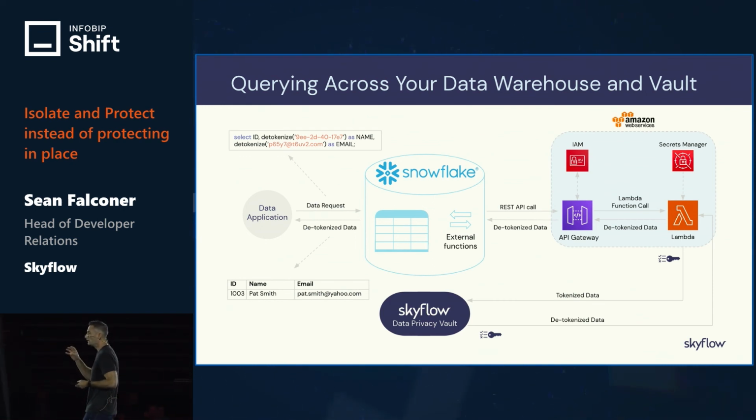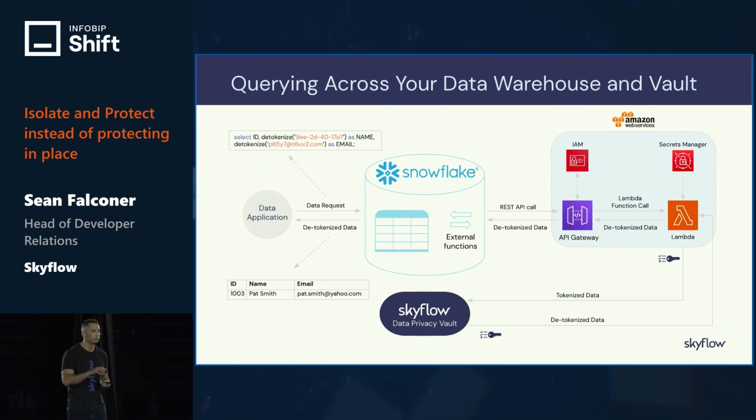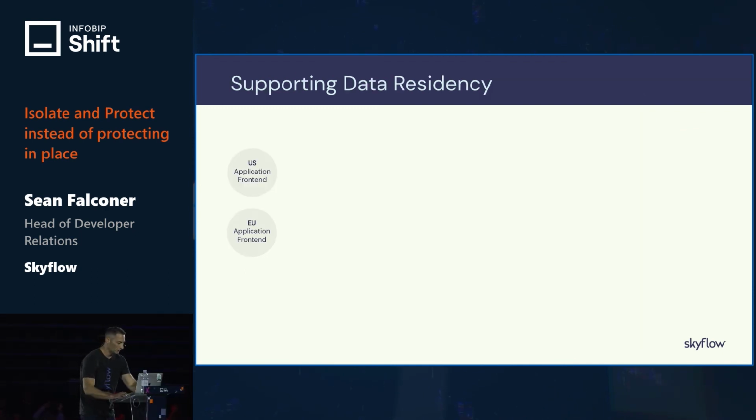Essentially, the IAM rules of whoever's executing that query within Snowflake is connected to the governance engine of Skyflow. So the person executing that query is only able to see the limited amount of information that you've given them access to. And you can even detokenize that, not necessarily in plain text, but as partially redacted, to whoever you want to control that information. So we're going to take a look really quickly at how that works.